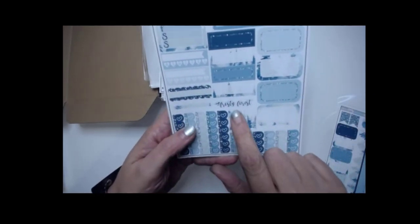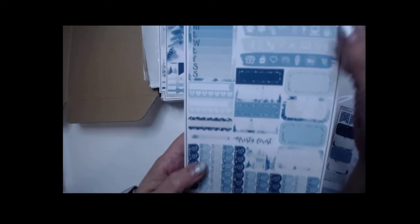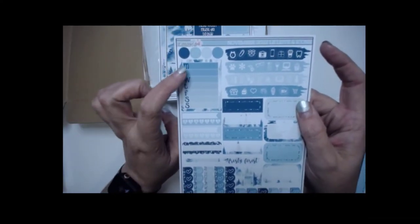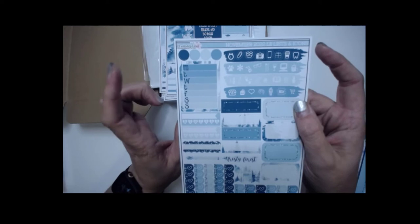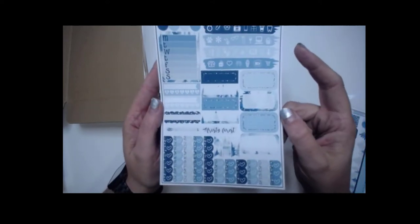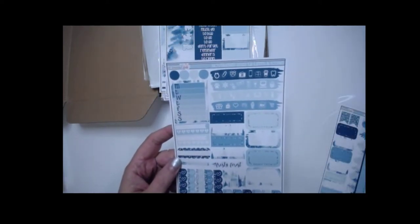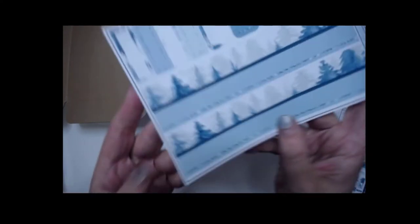And then you've got the title, Frosty Forest, and it's kind of like a little line divider. You've got your little icons. And this, some people use this for like meal planning. Some people use this for the hours that they work. I've been thinking about using this for Wordle. The word for Wordle for that day. And how many guesses it took me. And then your habit trackers. It's just very muted, like it's a blue, but it's a grayish blue. So pretty. More boxes and flags and your washi.